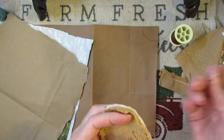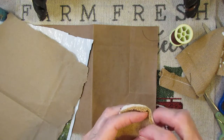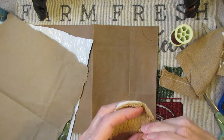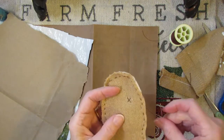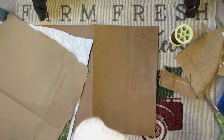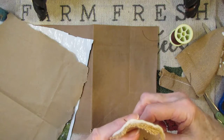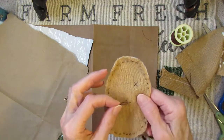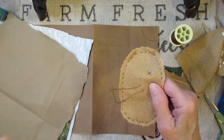And I was thinking about putting a couple of X's, maybe like potato eyes. And I have another idea too. Like that. So I'm just going to put a couple X's, and then I'm going to come back and show you what I'm going to do next.